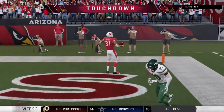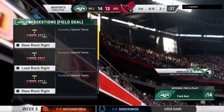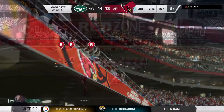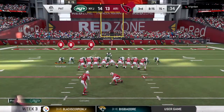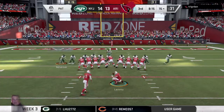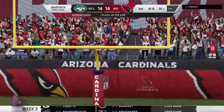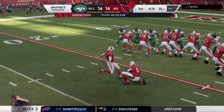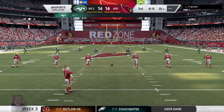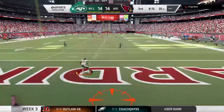On his way. Touchdown, Cardinals. David Johnson, his second touchdown on the season, as they are an extra point away now from tying this football game. Gonzalez to add the PAT. And we've got a good one brewing. We're all knotted up at 14. So a tie ball game here as the kick's away.